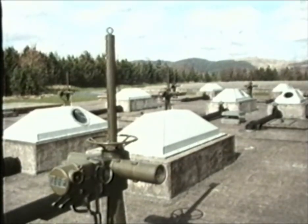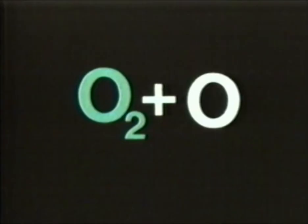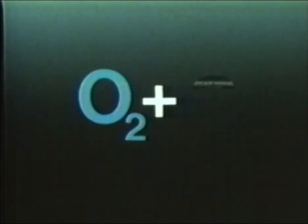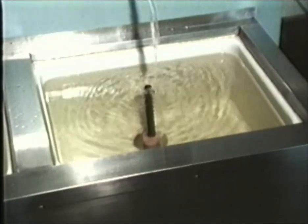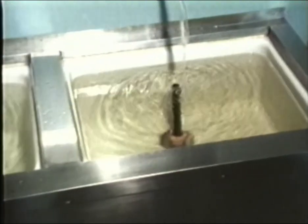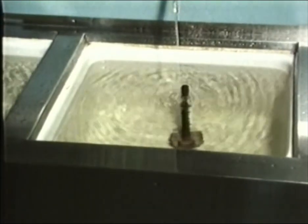What does the ozone do? Well, ozone is a very reactive form of oxygen. It changes back into ordinary oxygen molecules, O2, and oxygen atoms, O. These oxygen atoms attack, oxidize any traces of substances present in the water which give it a colour, and the water becomes colourless. Here's the untreated water. And here it is after treatment with ozone.